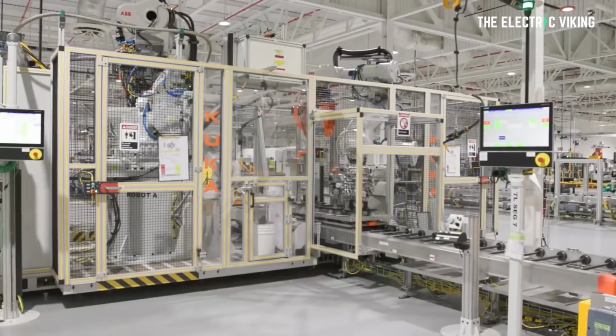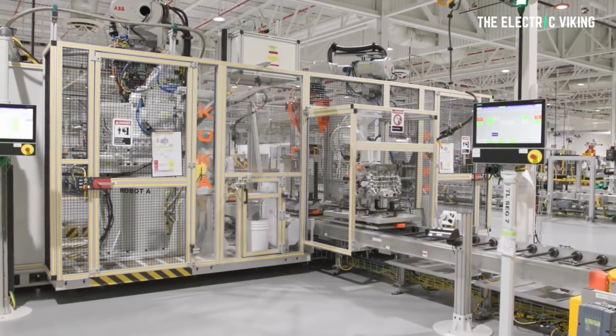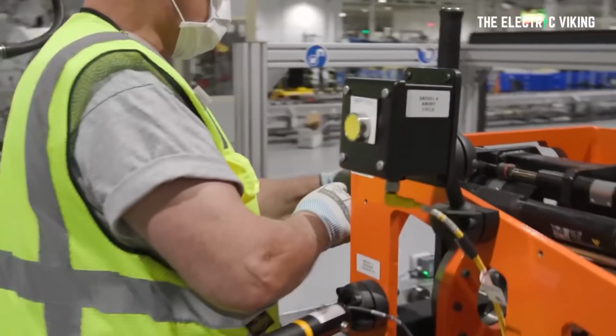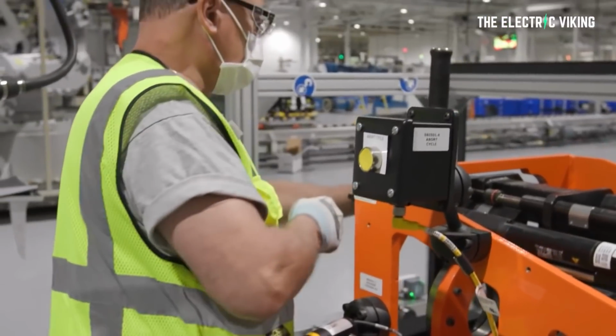Factory workers don't walk or run or chase the vehicles to add parts and do their work on a deadline. Instead, each sled comes to a complete stop to the team at each workstation. Computer screens are everywhere, many noting 5 minutes and 30 seconds to do the job before the sled moves to the next station. Step by step, the vehicle is built.